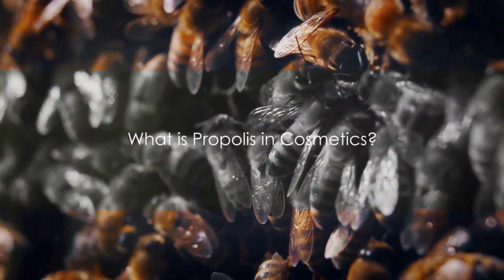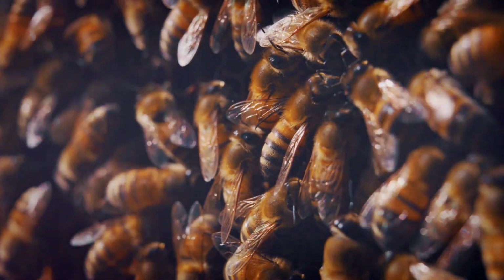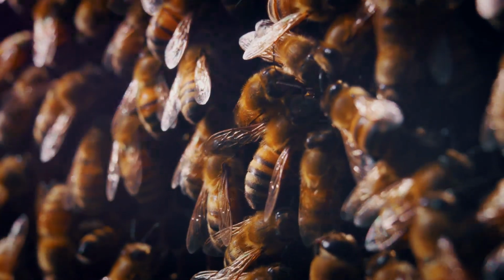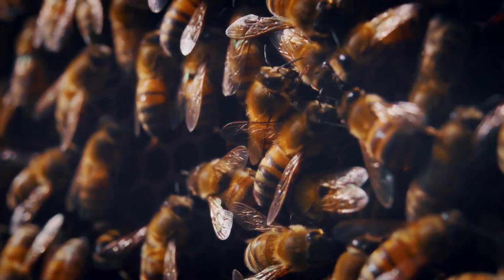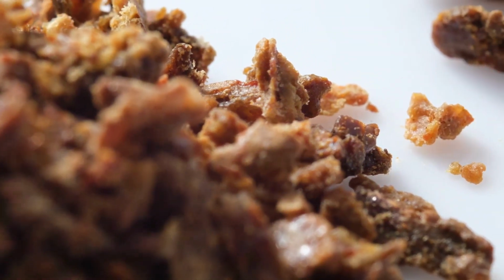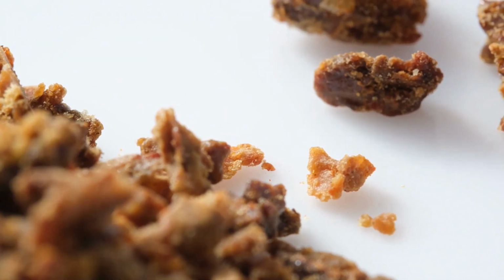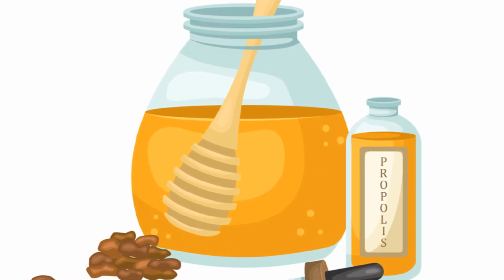Ever wondered what the buzz about propolis in cosmetics is all about? Let's dive in. Propolis, or bee glue, is a resinous substance that bees create by mixing saliva, beeswax, and exudate gathered from tree buds and other botanical sources. This potent concoction has been in use since ancient times, with civilizations like the Greeks, Romans, and Egyptians exploiting its medicinal properties. They used it for everything from wound treatment to mummification.